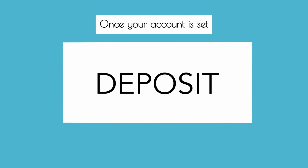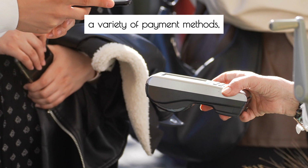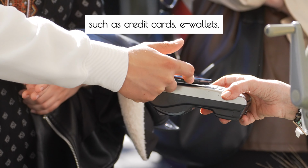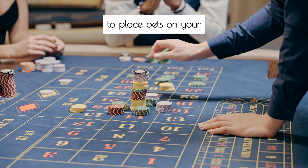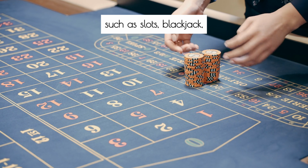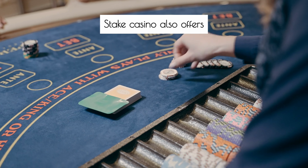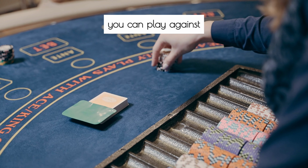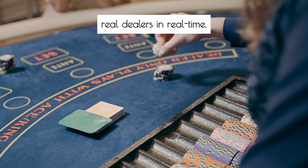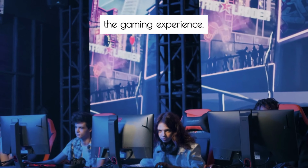Once your account is set up, you can deposit money into your account using a variety of payment methods, such as credit cards, e-wallets, or bank transfers. You can then use this money to place bets on your favorite casino games, such as slots, blackjack, roulette, and poker. Stake Casino also offers a live casino option, where you can play against real dealers in real time. This adds an extra level of excitement to the gaming experience.